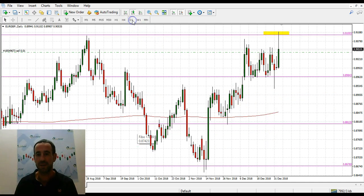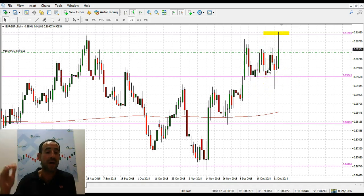This is pretty interesting stuff. Take a look at this touchdown. Boom, straight to that 91, which is the top key level. By the way, taking the previous highs by a very small margin, but still. And it's trapped in the higher section, right? It's trapped between the top key level and the mid-high key level.